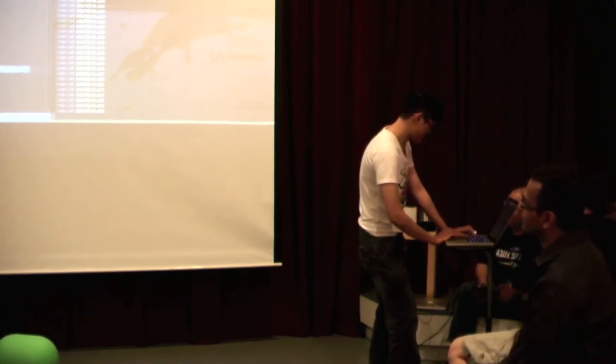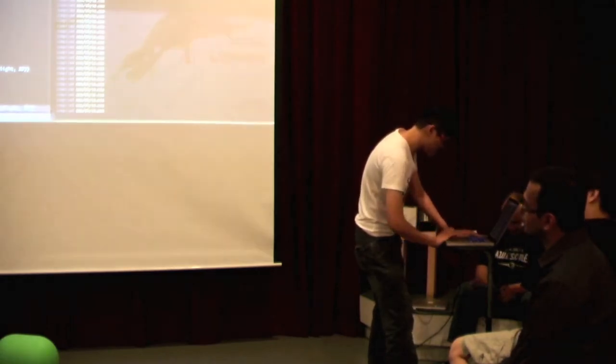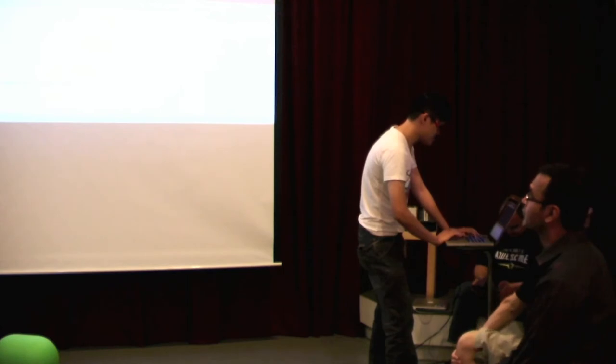Okay, so for the whole state, maybe we want it to be even lighter than that. So let's try maybe like this. 20, and this is 30, yeah. So it'll be slightly lighter.